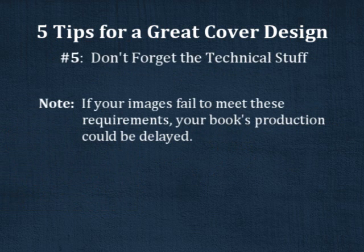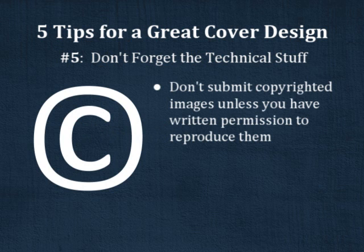Technical stuff to keep in mind. There are a few technical guidelines to keep in mind when it comes to your book's cover design. The first is to be aware of copyright issues when submitting images for your cover. If an image appears to be copyrighted, we will not be able to use it without written permission from the copyright holder. Submitting copyrighted images without permission may also delay your book's production.